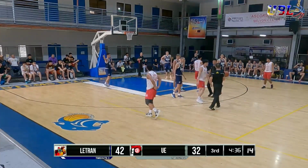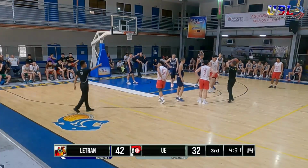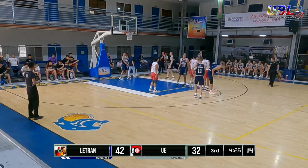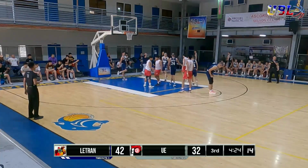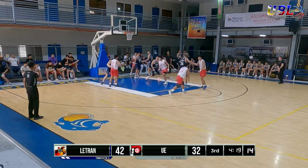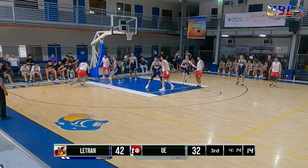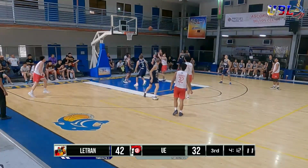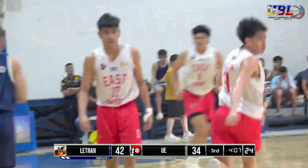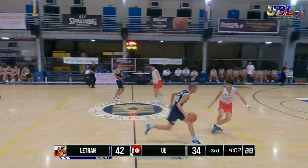Daniel Padilla commits his first personal foul. Daniel is fouling like a star, bro. 4:28, two team fouls for the LETRAN squad. Fresh 14 for the UE Warriors. They've not been able to narrow the gap. Just that Sarza spinning towards a defender. Oh, yes, sir. Saucy move, Sarza. It's an 8-point game, 42-34.